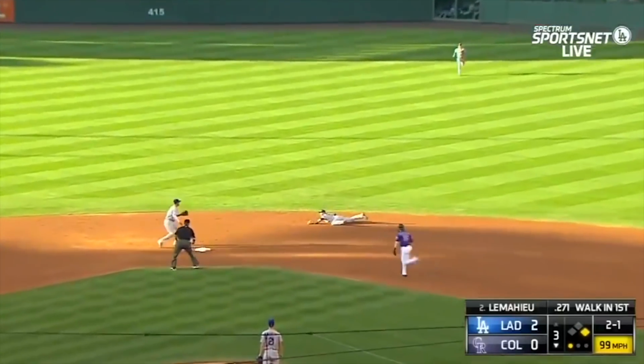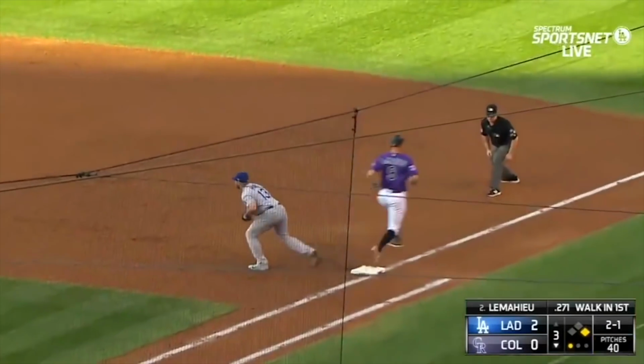Hard hit. Dozier with a diving stop. Gets it to Machado. The new guys turn a beauty.